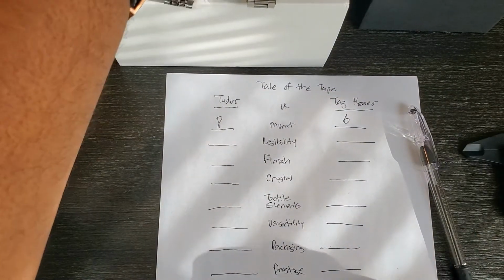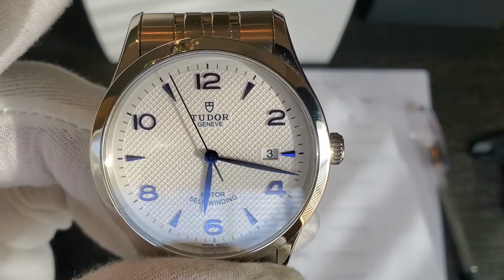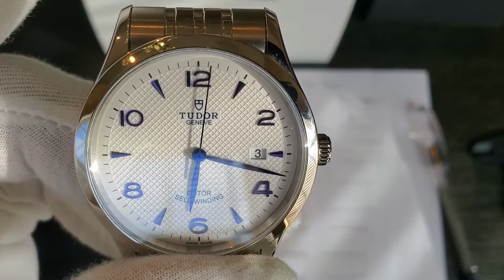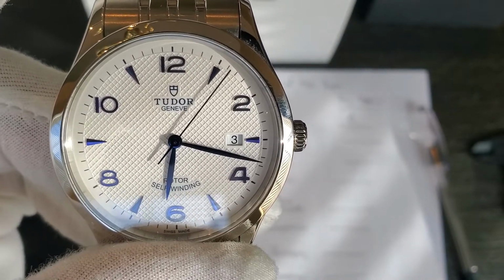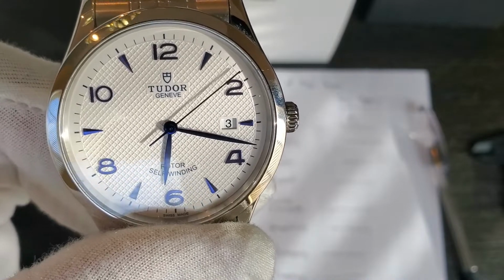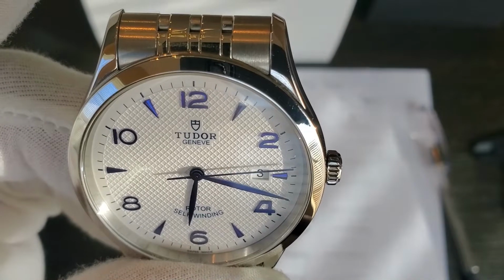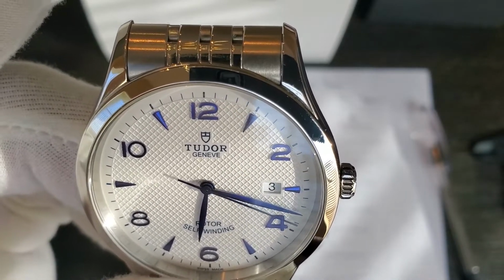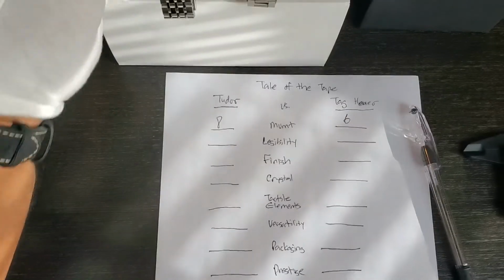Now, as far as legibility, when you look at the Tudor, it's very legible. You have a small bezel, which makes the dial look bigger. You got this white opaline dial with these blue hands and blue Arabic markers with some stick markers at certain points, like at the 3 o'clock and the 9 o'clock and a couple other places. So half of them are stick markers, or what's really triangular markers, and half of them are Arabics. But it is very legible, okay? So it is a very legible watch. And it doesn't have any lume either.